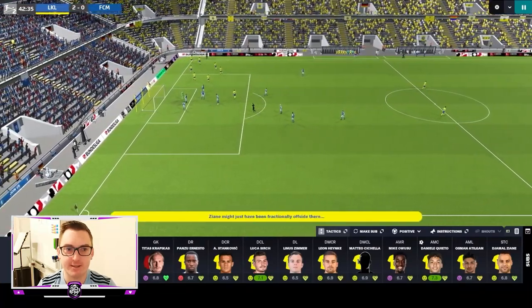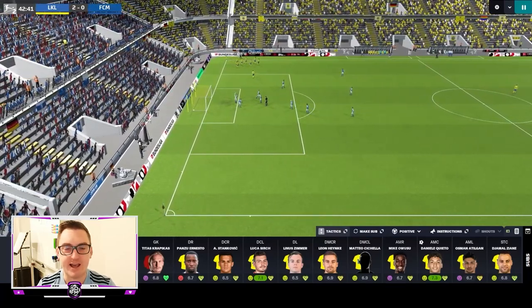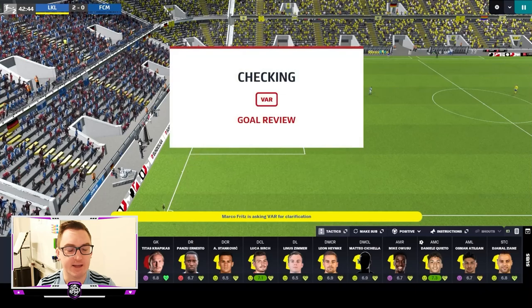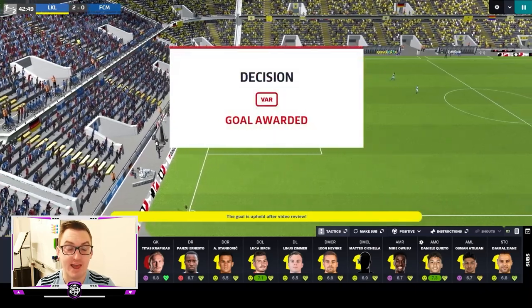Did just suspect he might be an inch offside here. We will wait, though, for, of course, the VAR check. Those are really new to us here in the 2. Bundesliga. They are going to check this one, obviously. And the goal has been awarded.